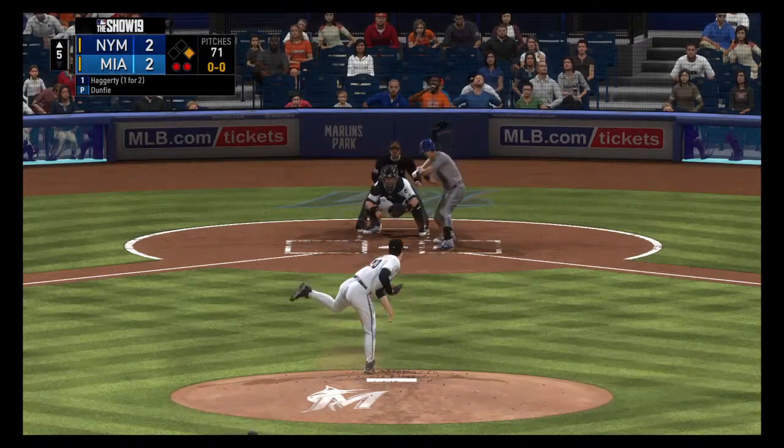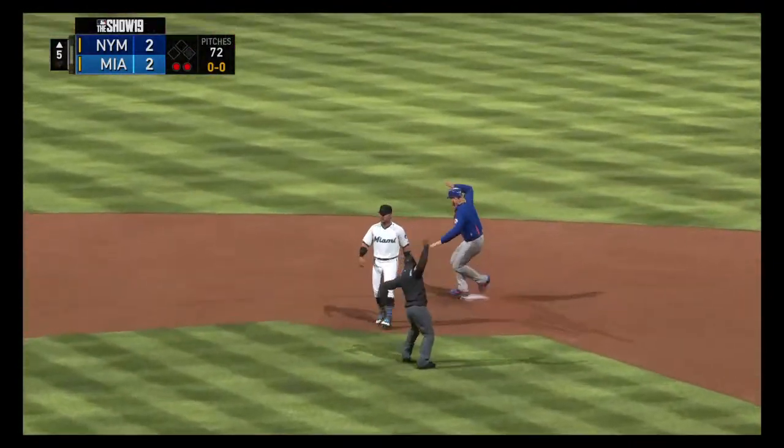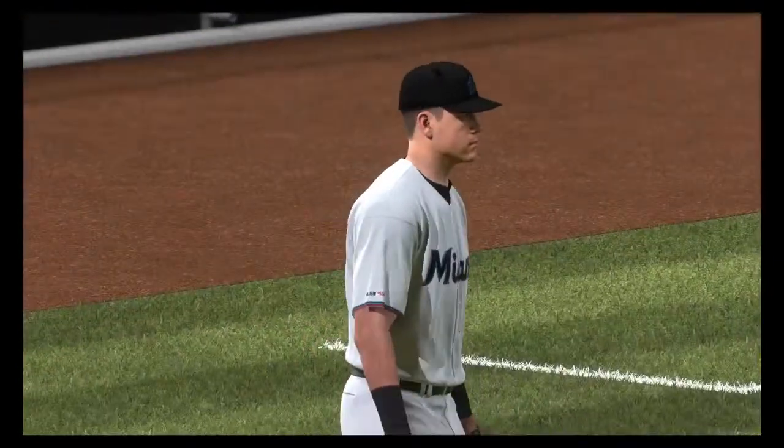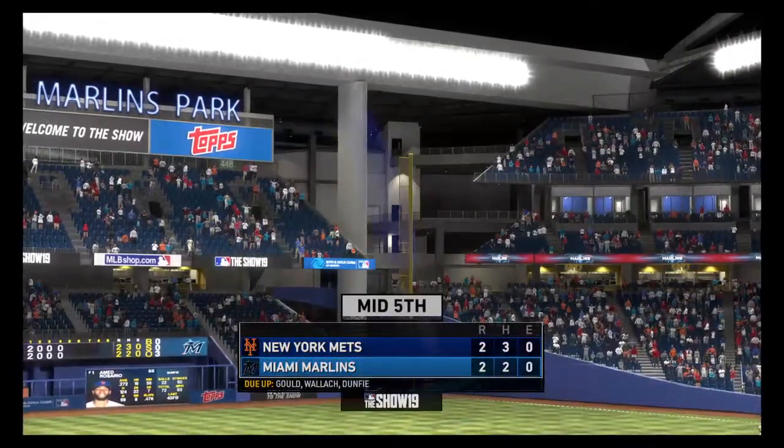In now, number 19, as he puts it on the ground to third. To Castro at the bag, and that ends the inning. Mets leave one. Halfway home, tied 2 apiece.